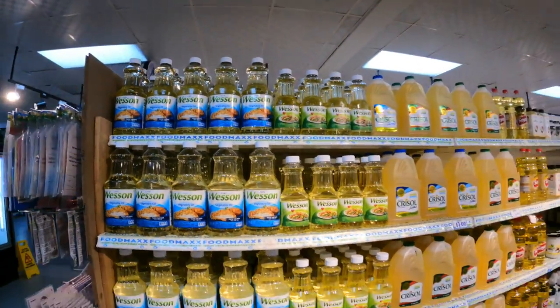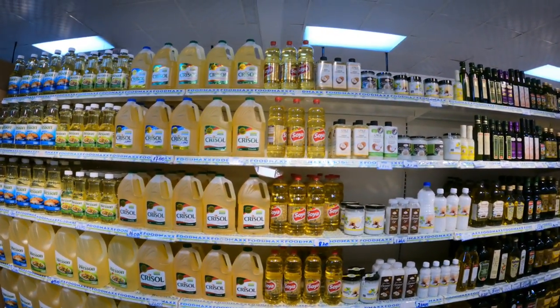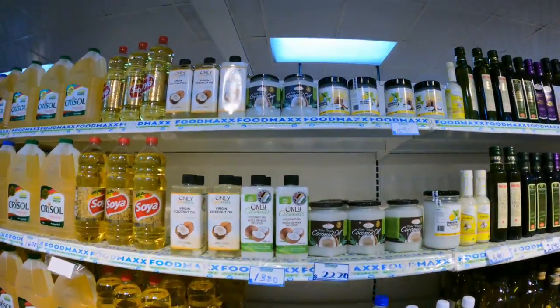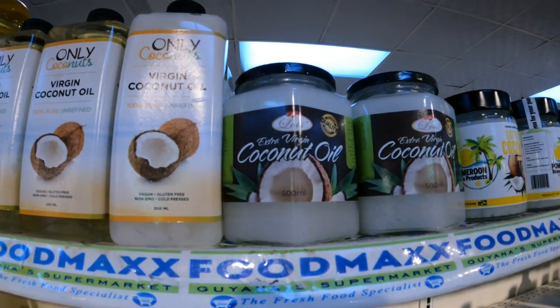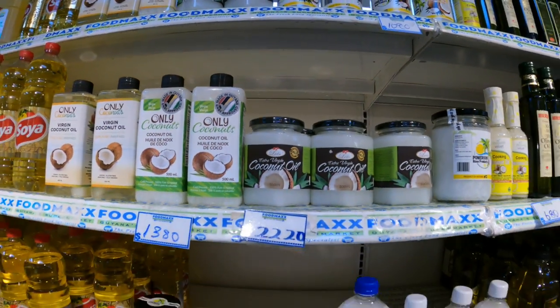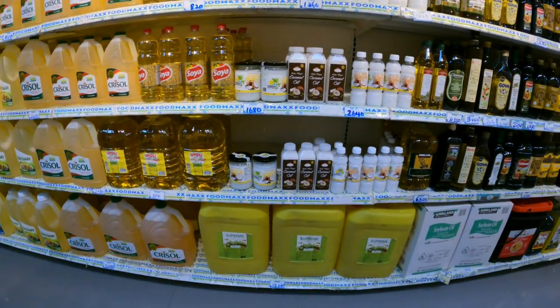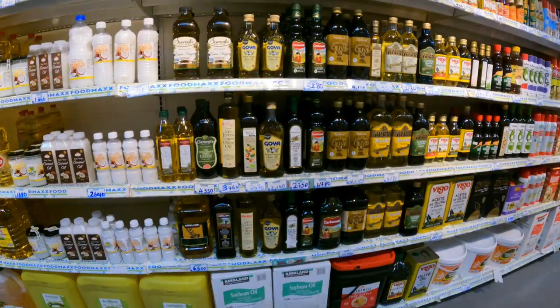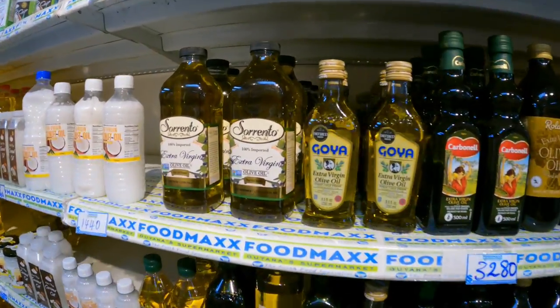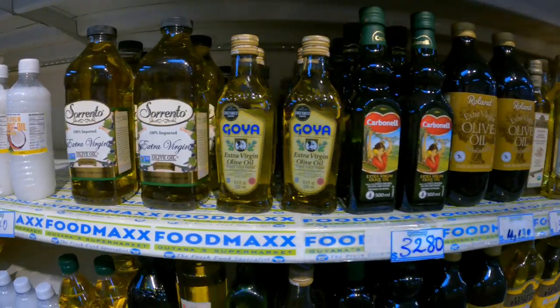And here we are over to the aisle with the oils. And this is the vegetable oils. Then we have the coconut oil. There is olive oil too, and avocado oil. So you can pick any one you want. There are so many here. And different kinds of olive oils: virgin, extra virgin, virgin olive oil. So many.